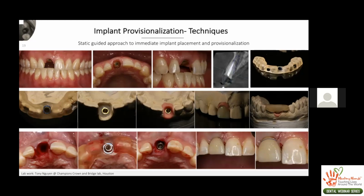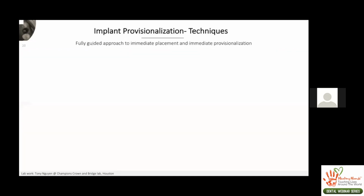Also remember that in an immediate extraction site, because you've used your periotomes and luxators and whatnot, and just because of the inflammation, the socket is just a little wider than what you would want your final emergence to be. So even if you're doing chairside provisionalization, make sure you're not putting an excessive amount of pressure on the tissues, and leave the provisional just a little bit smaller in dimensions than your extraction socket.